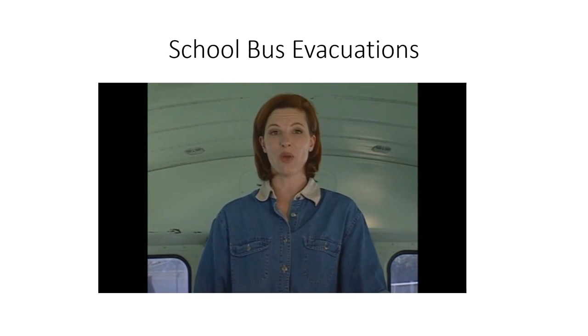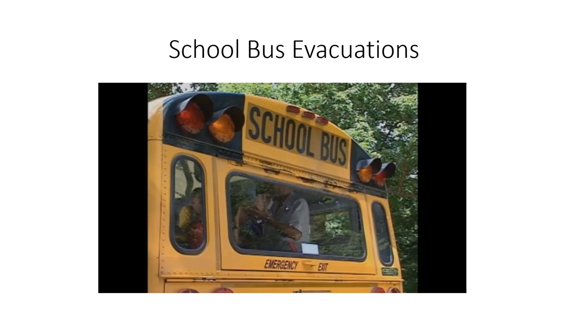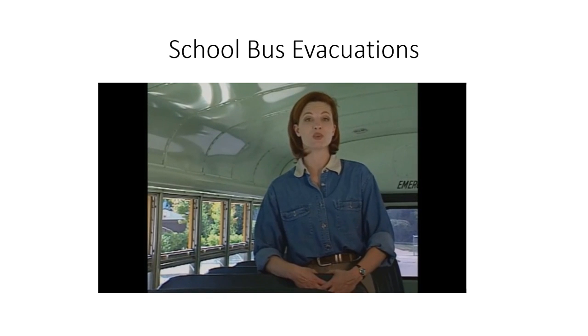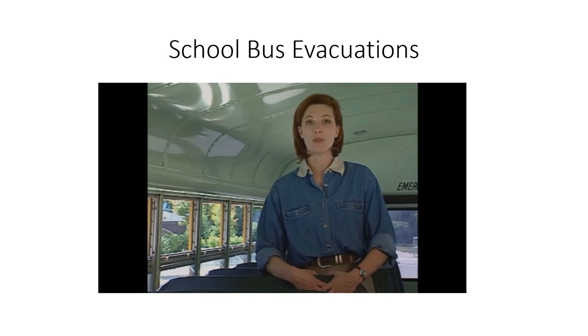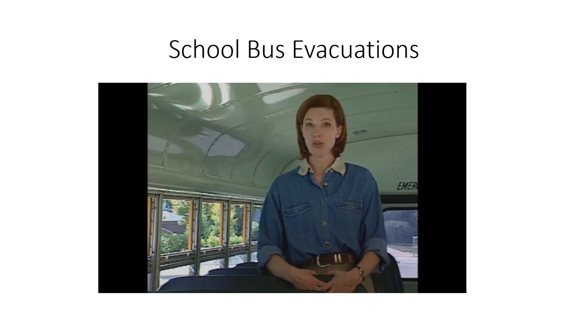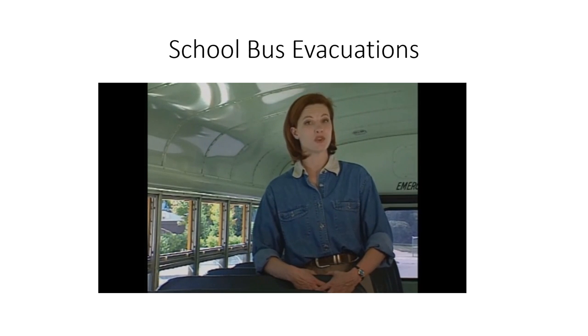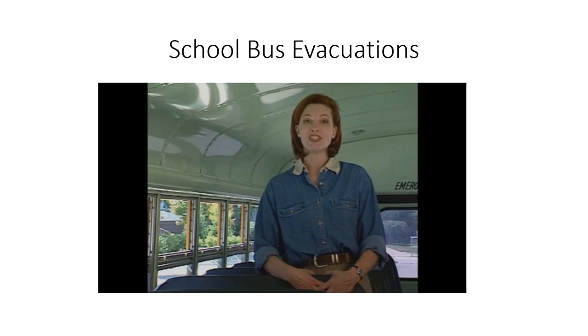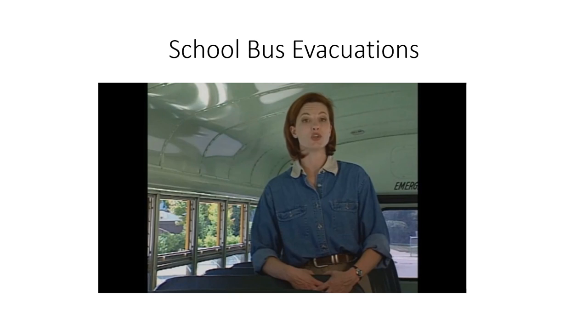There's still one other way out, the windows. Some buses are even equipped with special emergency window exits. Now, your district may not want you to practice a window exit, but you should still make sure your students know they can use windows if necessary. There are windows that flip open horizontally and vertically that helpers may need to hold open during an evacuation. You'll need to show your students how the ones on your bus work.